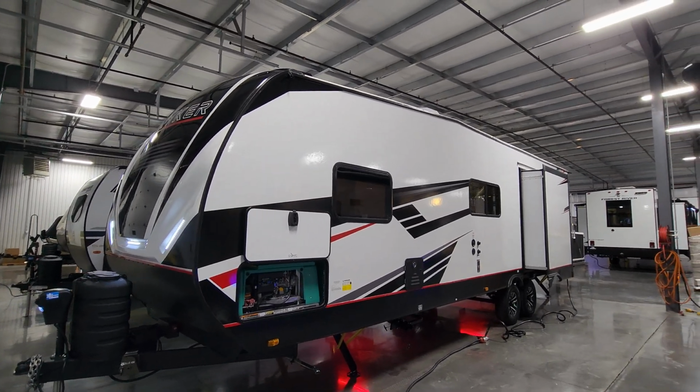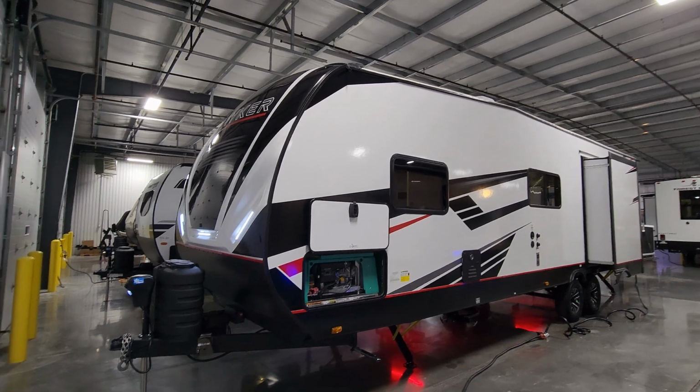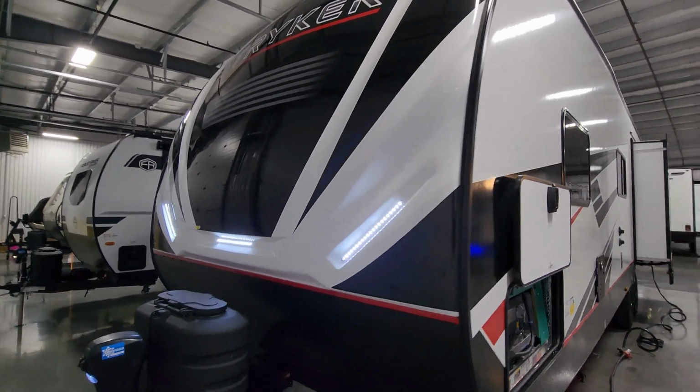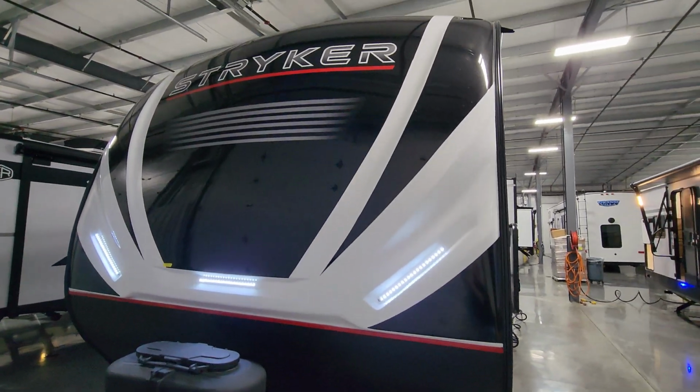But what do you guys think? Do you like the outside look of this? Pretty cool. Up here, you're going to have a roughly 3/4 fiberglass front shell with a few LED lights in it.